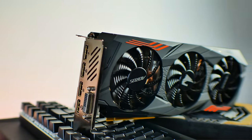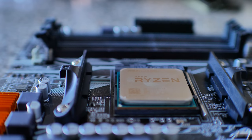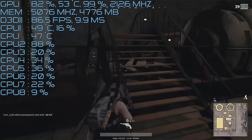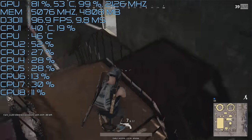Welcome back to Tech Yes City, and today we have the GTX 1060 from Aorus and also the RX 580 from Sapphire, both overclocked and coupled with the Ryzen 5 1400, which is overclocked to 4GHz, and also coupled with the 7700K, which is overclocked to 5GHz. We're going to compare these two CPUs head-to-head to see how much of a difference the 7700K Premium nets you in terms of FPS with mid-range graphics cards at 1080p. So without wasting any more of your time, let's roll them benchmarks.